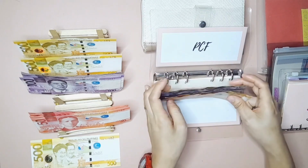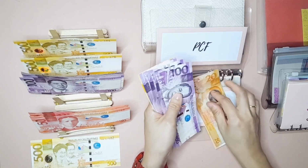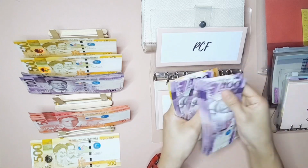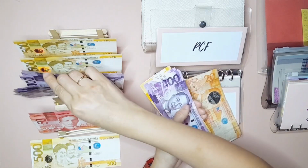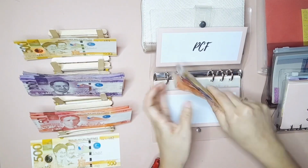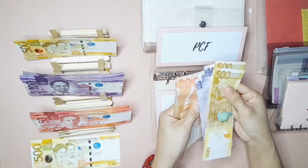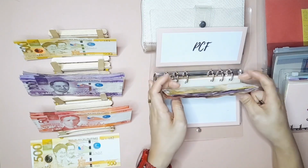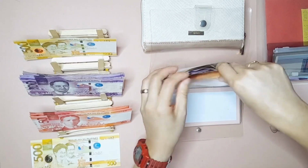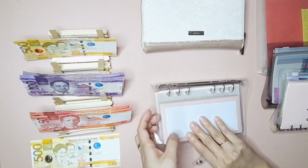So we have 1,350 for PCF. And let me just get this 100, 1, 2, 4, 5, and change this for 500. Okay, so PCF still has 500, 1,000, 100, 200, 300, 20, 40, 50. Okay, so PCF is done, and we are done with our revolving fund binder.